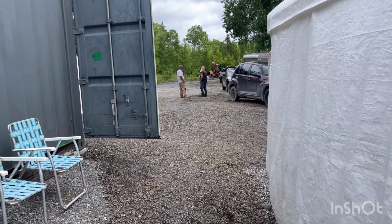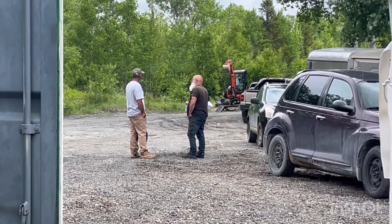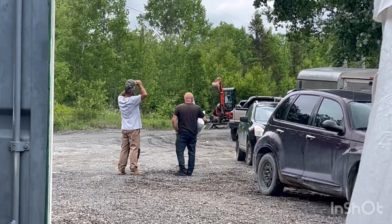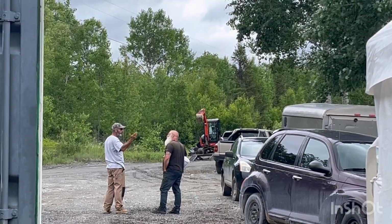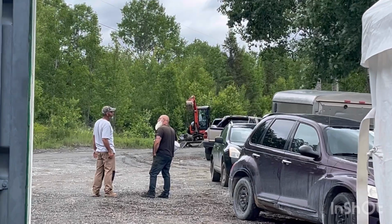Sets of lights and put them in now. Jerry came by on Sunday. This time he's leaving with something. In the background, the machine's getting loaded. It's getting taken away.